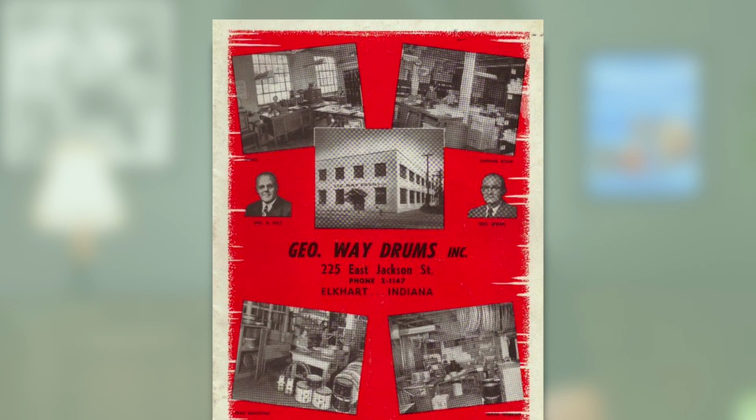By 1957, the George Way Drum Company started producing drums using the abbreviation Geo. Way Drums, Inc. The early catalogs were only single sheets and were not dated, so it's not easy to accurately place dates on some of the offerings. But they started with snare drums at first and then soon added toms and bass drums, but not as complete kits. The customer had to piece together everything they wanted, including the hardware.